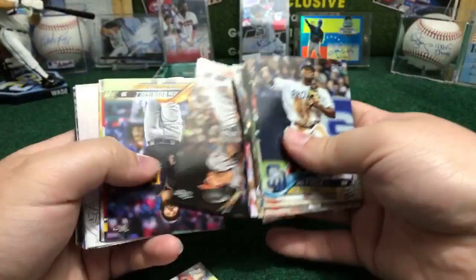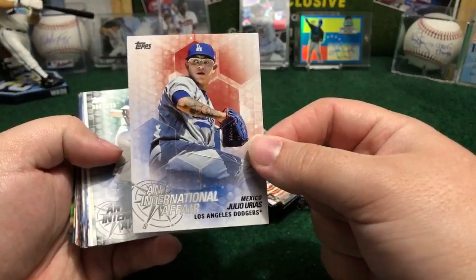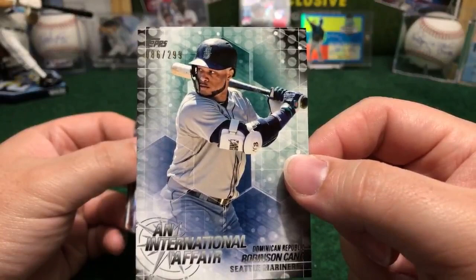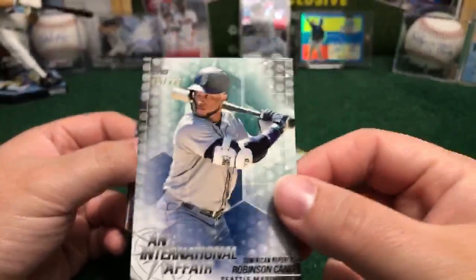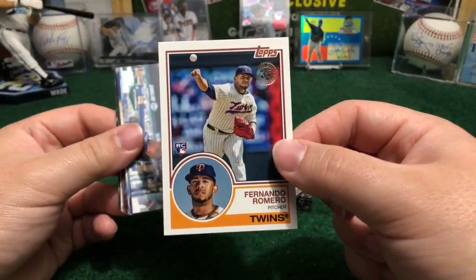Alex Rodriguez, Texas Rangers, nice parallel for the Rangers. We got an International Affair, Mexico, Julio Urias, Dodgers, 10 spots. You missed out by two. International Affair, black, Dominican Republic, Robinson Cano, 86 out of 299, Seattle. Patrick, again, buddy. Nice, out of 299 for you, bro. Black, don't blink. Joan Moncada, White Sox, Fernando Romero, 1983 rookie card, and rest of the pack.